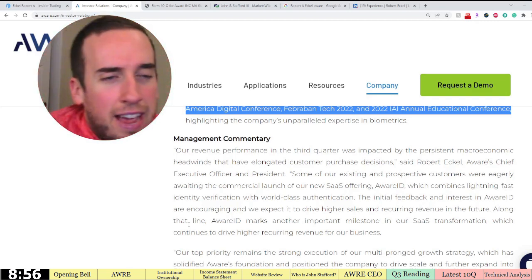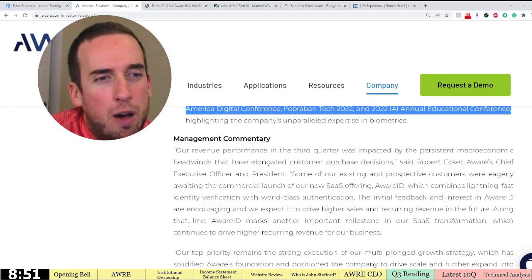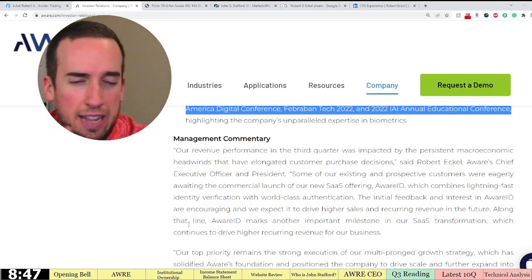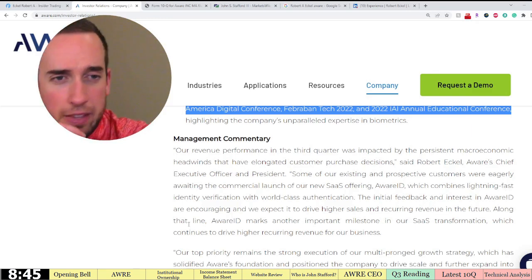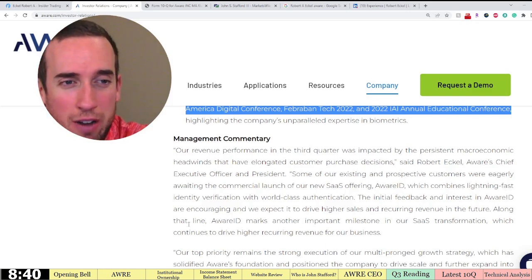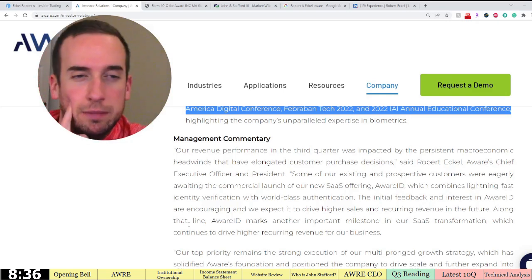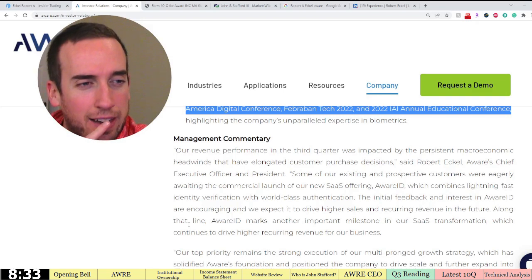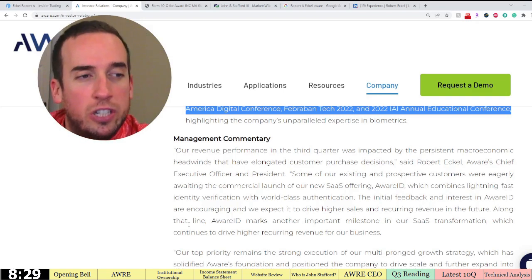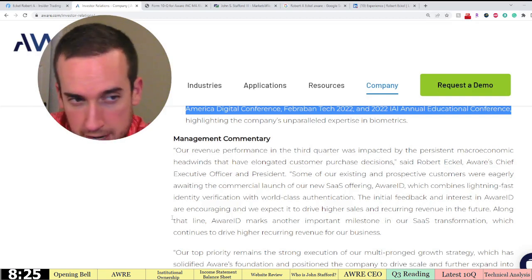Some of our existing and prospective customers were eagerly awaiting the commercial launch of our new offering, AWRE ID, which combines lightning-fast identity verification with world-class authentication. The initial feedback and interest in AWRE ID are encouraging, and we expect it to drive higher sales and recurring revenue in the future. Remember that. Along that line, AWRE ID marks another important milestone in our software as a service transformation, which continues to drive higher recurring revenue for our business.